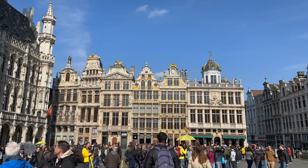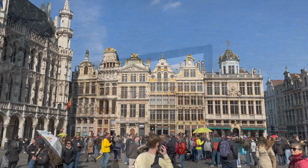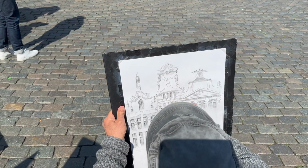This is called the Grand Place in Brussels, Belgium. This is our last day. We will be moving on to France after this and enjoying the day.